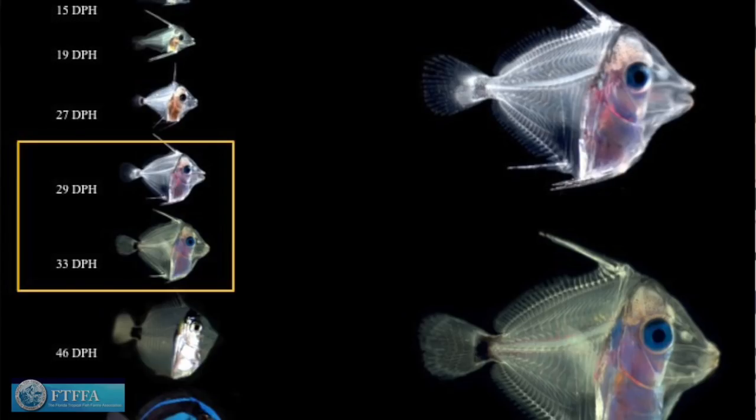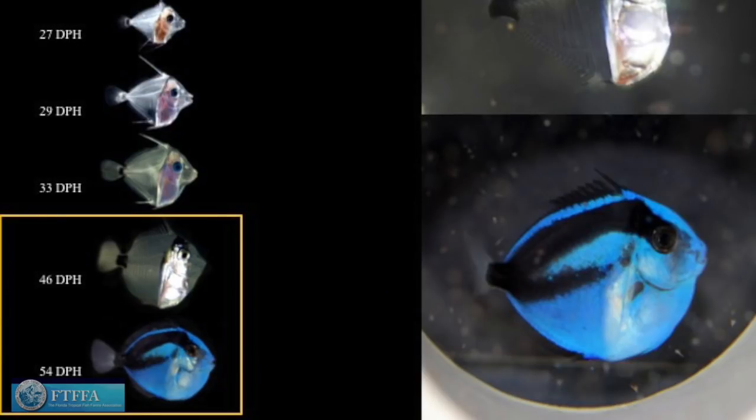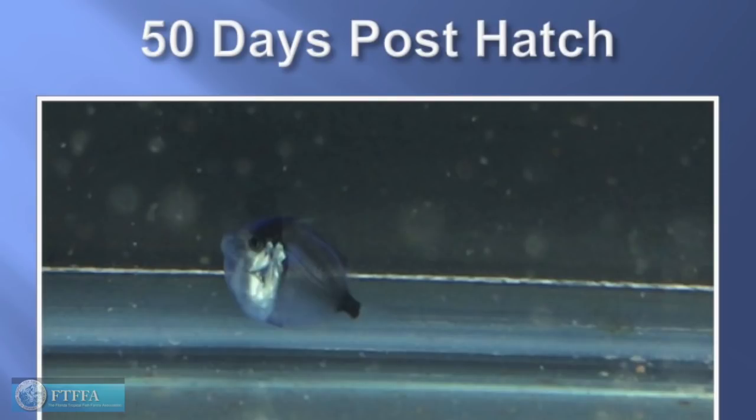46 days, a little bit more pigmentation coming in, and by 54 days, or actually 51 was the earliest where we've had them go through metamorphosis, where they look like a little baby blue tang. And there you go, there's one at 50 days and a couple more. That one's actually just starting to turn blue. Some of the other ones are still clear. They're just starting to get ready to go through metamorphosis and turn into little baby blue tangs that everyone would be familiar with. So there's some at 78 days with the characteristic yellow tail.